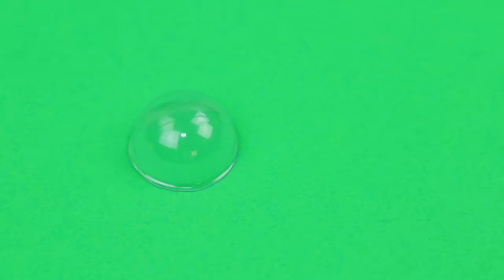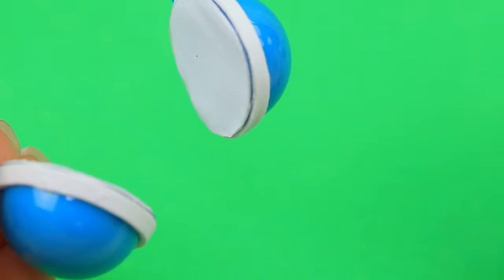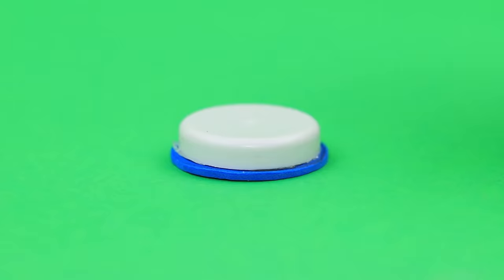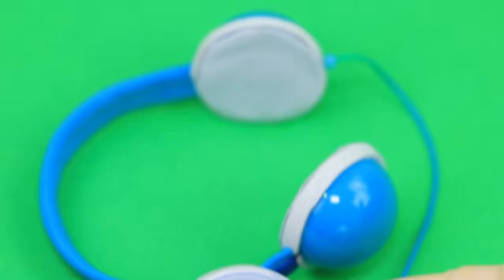We'll need clear half spheres to make headphones. Fill them with clay and seal with circles. Hide wire inside the foam paper. Now it's time for an MP3 player. Let's make a new gadget. The cord is plugged. I can't wait to hear my new tracks.